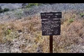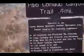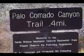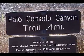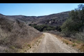And yes, when we got there, we found this sign, which told us we had 4/10 of a mile to get to the Palo Camado Canyon Trail. And this meant traveling down a little bit to get to our starting point.